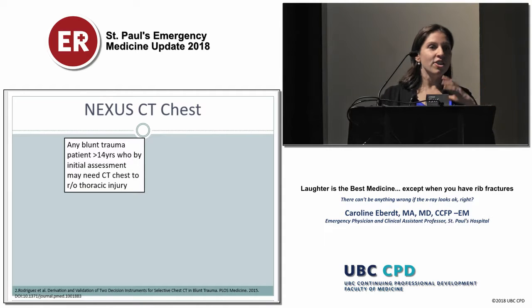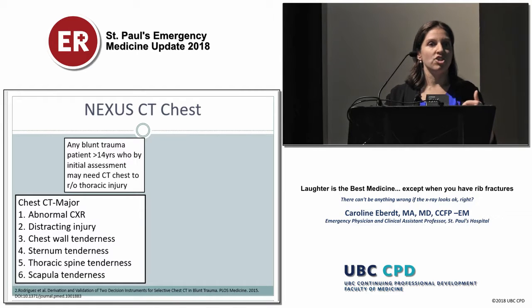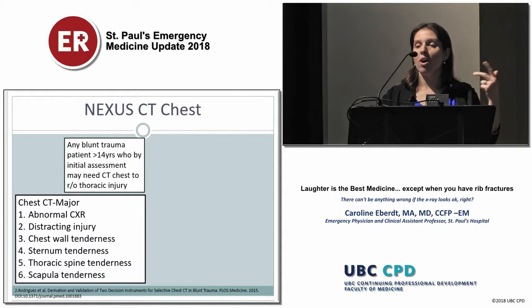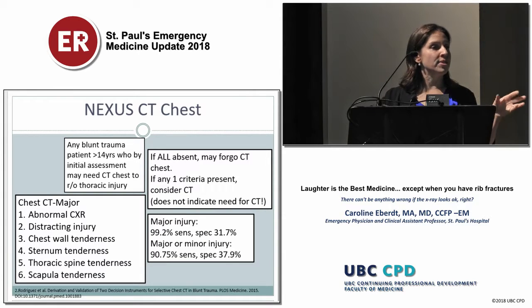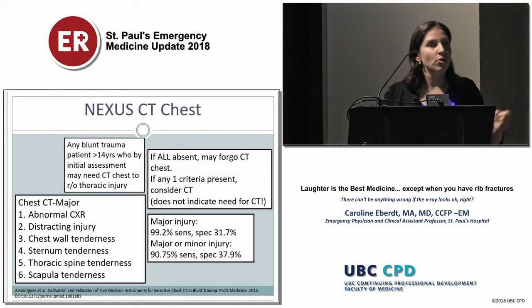Now, interestingly, there's been a clinical decision rule to help us tease out some of the intricacies in this. Everyone's heard of the Nexus rules for C-spine. Here we have Nexus Chest, derived and validated using 11,000 patients, so a pretty big number. And these are the criteria they came up with. Abnormal chest X-ray, distracting injury, something that you deem distracting the patient from any chest wall pain, and then pain in the chest wall, sternum, thoracic spine, or in the scapula. If all are absent, you can safely forgo the CT chest. If you have any one, consider doing the CT chest.